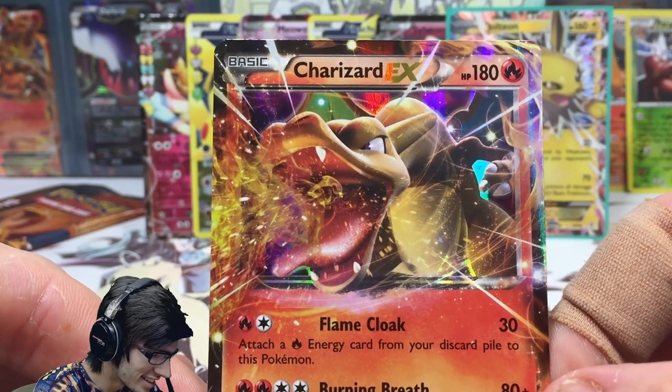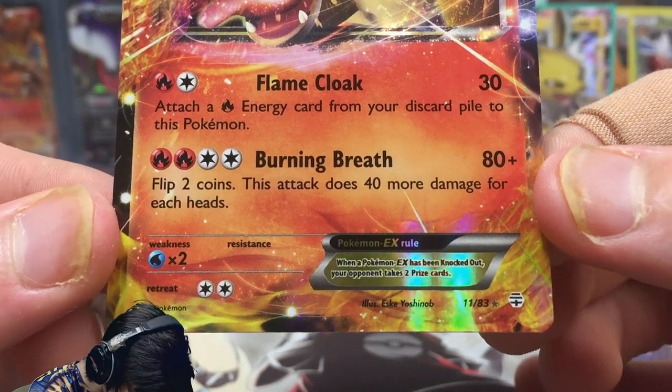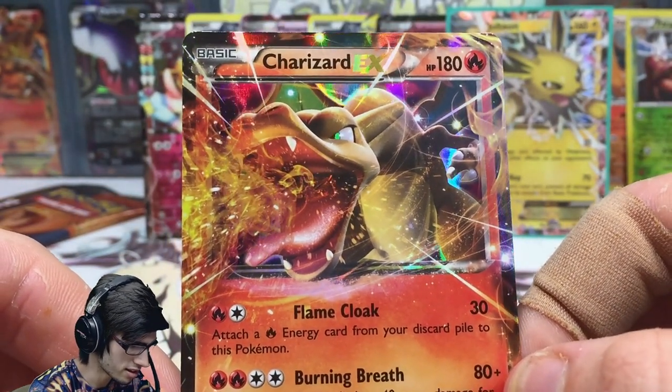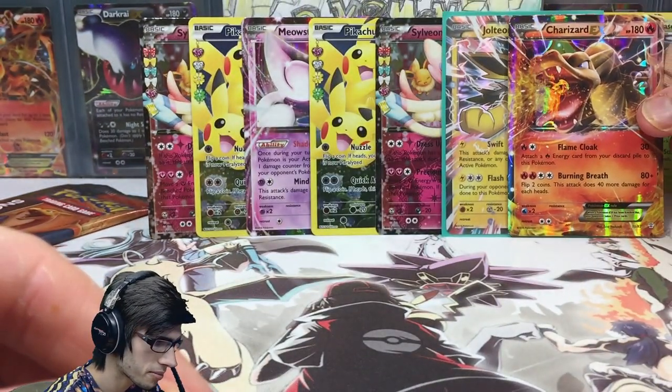Whew. Charizard EX, 180 HP with Flame Cloak and Burning Breath. Not bad. That art looks pretty sweet. Awesome. So let's throw you up the back.